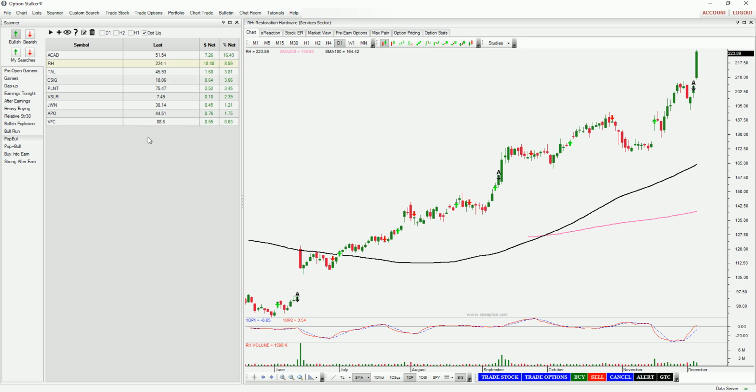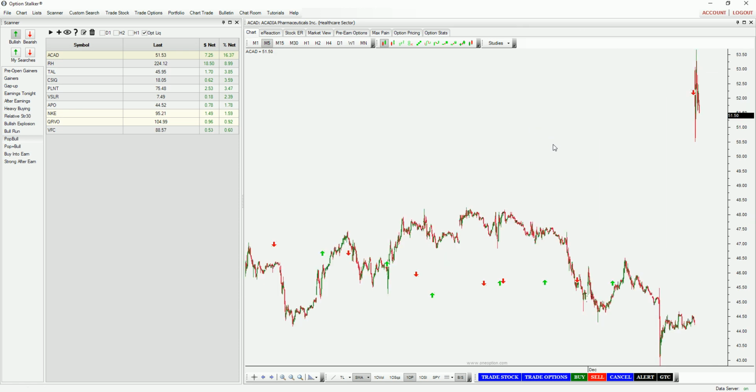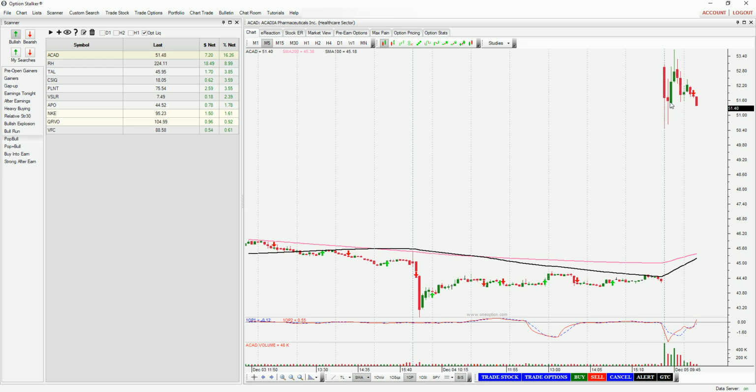Okay, so let's take a look at what we've got in terms of searches that are producing results. Pop bull right here. That's how we caught RH using Option Stalker. Easy. ACAD. Really big gap up. Starting to find support. Gotta let it come in. If it takes out this low in here, it's going to continue to retrace. Fill in that gap. We don't want to have anything to do with it.